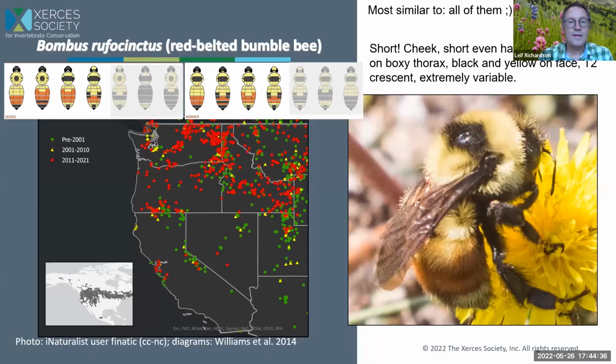Now, this bee, unfortunately for us, Bombus rufocinctus, or red-belted bumblebee, is probably the most variable of the bumblebees in North America in terms of its color pattern. It can have a lot of red. It can have red anywhere from T2 all the way to T5, maybe even T6. It can have variable amounts of yellow. It can have black separate in there on parts of segments or on whole segments.